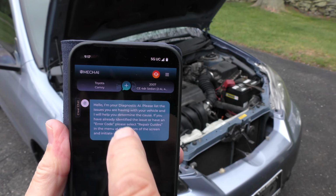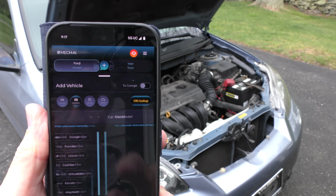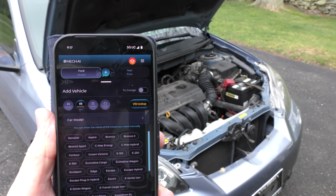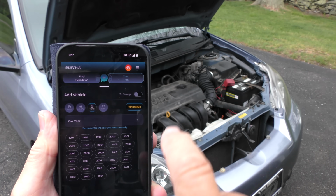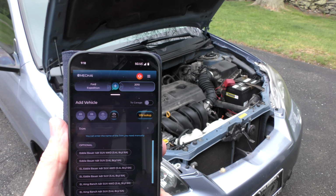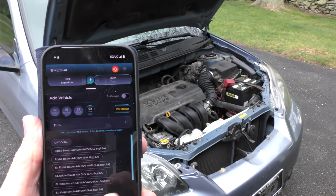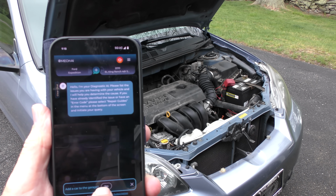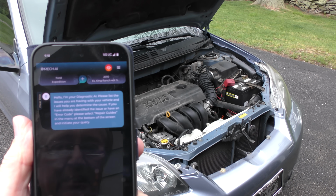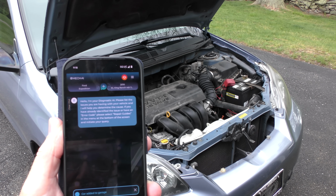You push plus. Then you pick your car. Let's say you're working on a Ford. You pick Ford. Then you pick the model. Let's do Expedition. Okay? Then the year. Let's say it's a 2010. Okay? Then the trim, you pick whatever trim it has. Let's say it's a King Ranch one, right? Then you can add it to your garage. Yes, you don't have to. And then you get diagnostics, you get repair guides, you get vehicle information.